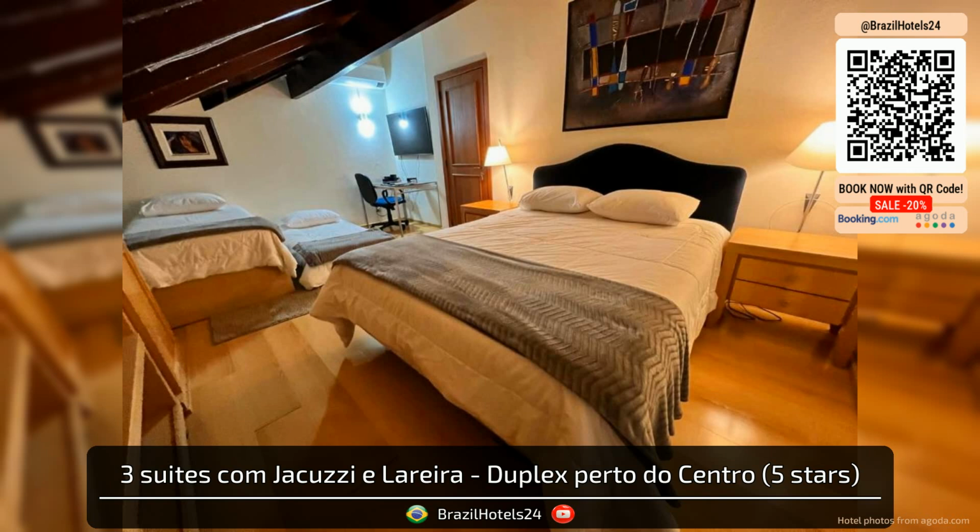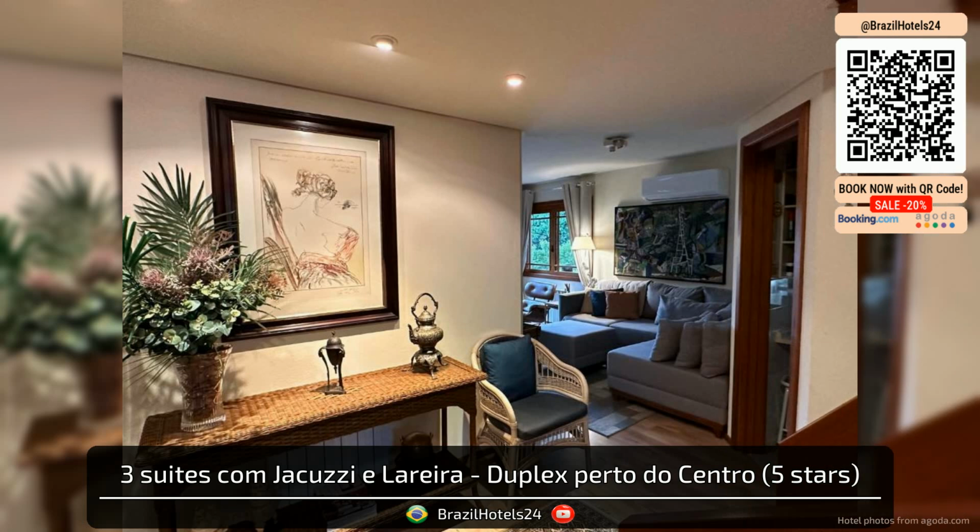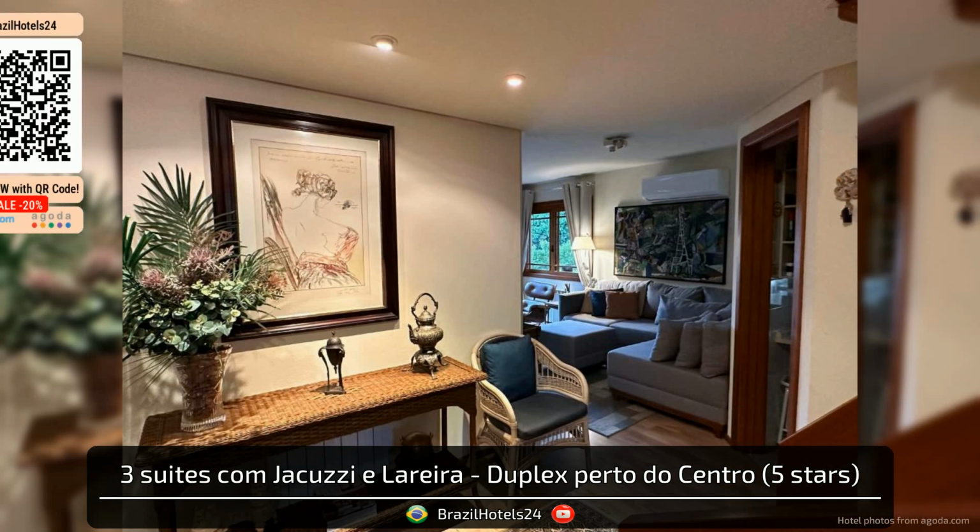The location couldn't be better. You're super close to Gramado's top spots, like the enchanting Black Lake, the stunning St. Peter's Church, and the Festival's Palace. Plus, parking's a breeze with free private spots on site.